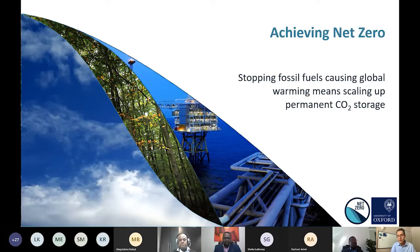We need solutions to the production of carbon dioxide from fossil fuels that are permanent, where we have permanent ways of storing carbon dioxide and not dumping it in the atmosphere or relying on forests to mop it up. This is a picture of one of the earliest facilities for disposing of carbon dioxide. This is the Sleipner facility in the North Sea, where carbon dioxide is being put back into the Earth's crust.